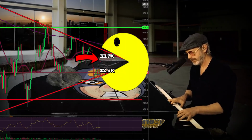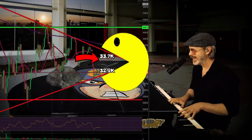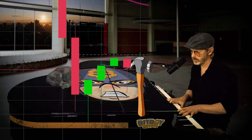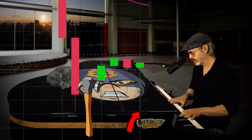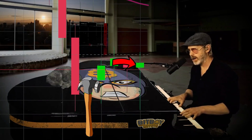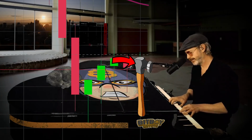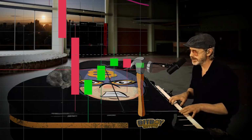Hey, Matty B, what's a hammer candle? And what's the importance of it, more so? Well, thanks for asking. Great question. Simply put, a candle that looks like a hammer means price action opened up and immediately had selling pressure. Then the bull said, no. Not on my 4-hour candle watch. And pushed the price right back up. They're bullish candles and represent a high probability of more bullish movement.